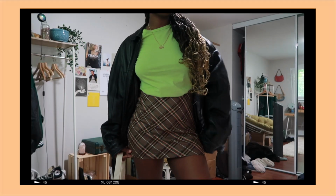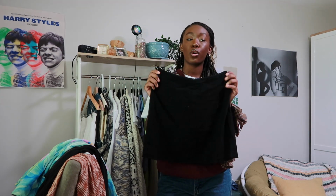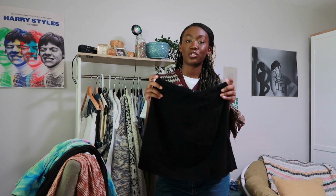If you're someone that is in college or university or doesn't have a very strict dress code, I highly recommend getting 2 different mini skirts. One that's a little bit more on the plaid or preppier side like this, or just has a nice pattern that you enjoy, and obviously a black mini skirt. This is really, really important. These will go with everything in your wardrobe. It is so universal. Now that we're done with category number 1, let's jump into category number 2, tops.